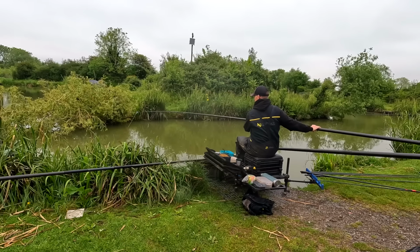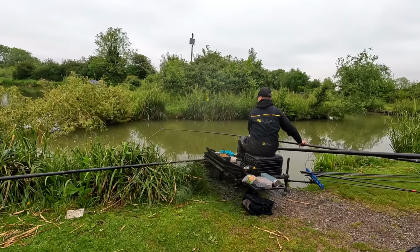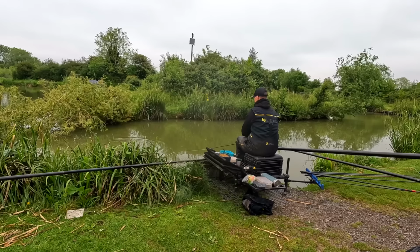And it was, I was just ticking over, and I got to 20 odd pound, and I thought maybe even 30 pound a couple of hours in. I thought, well, that's all right. It's not easy, but I'm ticking over.